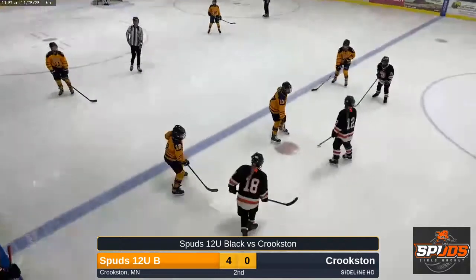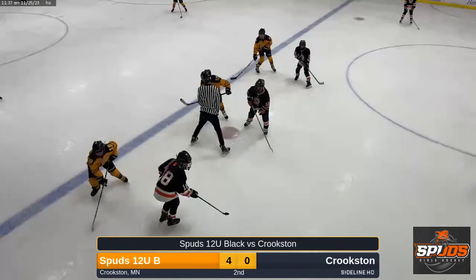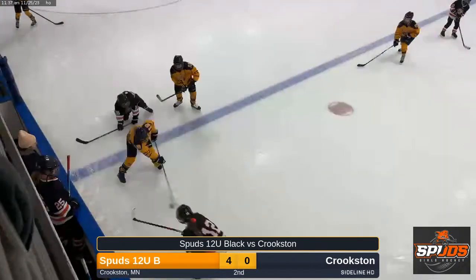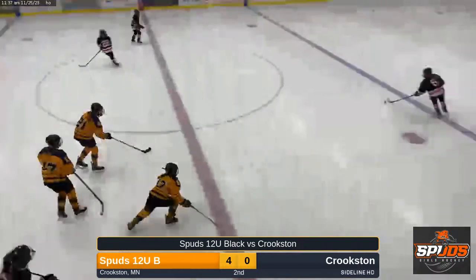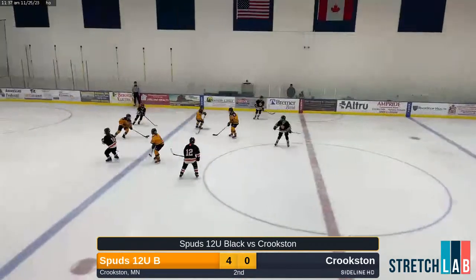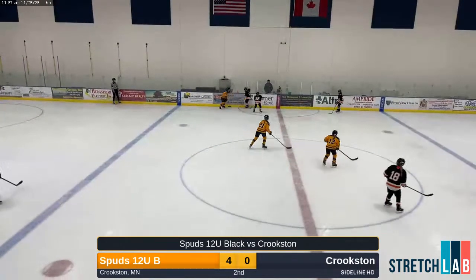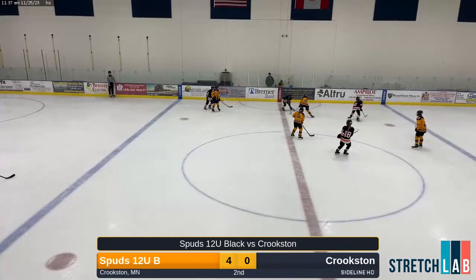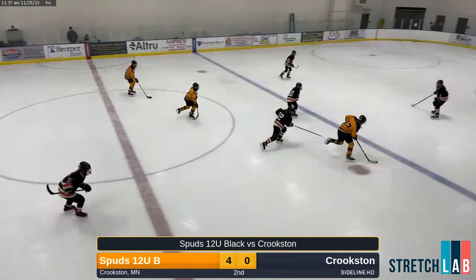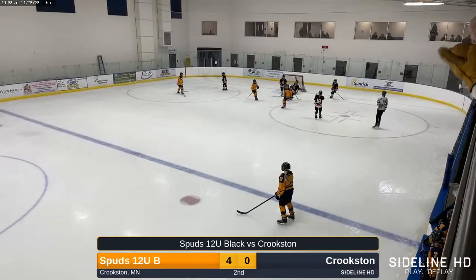We got a face-off right here in front of us. Nobody's got this face-off again. Just get back here towards Lucy. Gets sent back. Maddie's able to grab it. She knows how to pull it out. Maddie poke checks it away. And back and forth here at center ice. 17 from Crookston gets it. She drives wide right, sends a long shot in. And Ella covers it up.